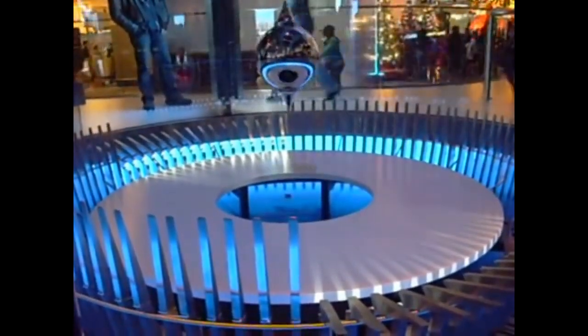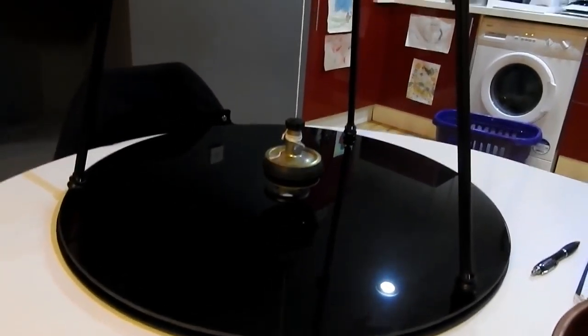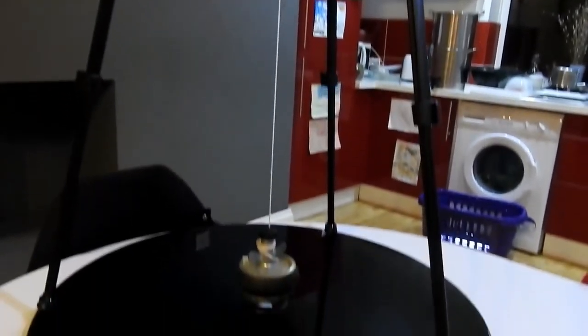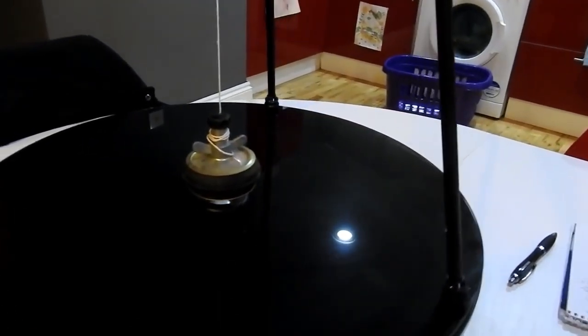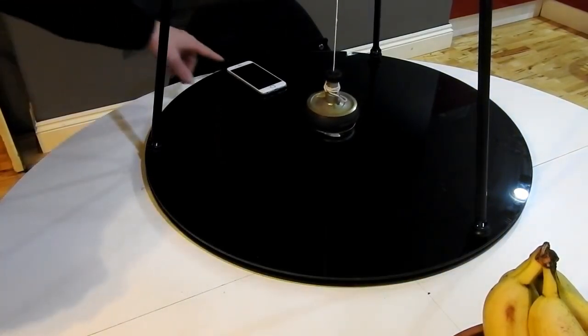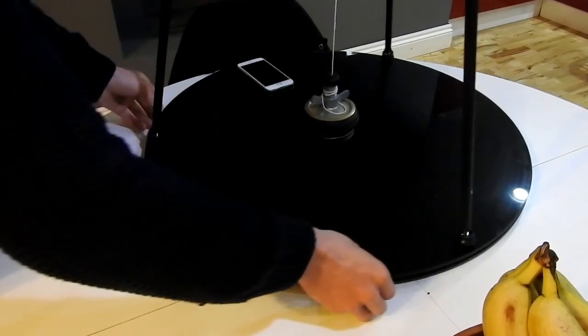Let's look at a visual representation of what's being claimed. So what I've got here is a pendulum. I've suspended it from as high as I can get with my tripod. And there's a bob on the bottom, and I've fixed it to this platform that rotates. So I just want to show the effect of the Foucault pendulum. So this would represent your destination, i.e. northern France. Let's say that's southern France.